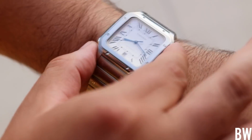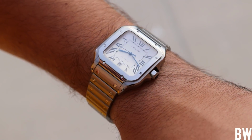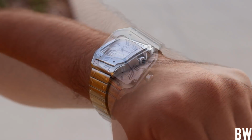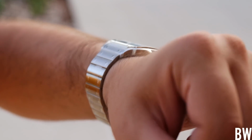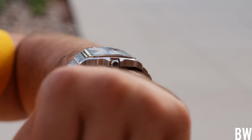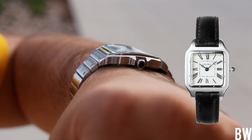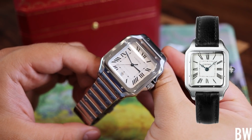And that's interesting because at the time, men wore pocket watches. They had large pocket watches. And only ladies that were into the latest fashion wore any type of a wristwatch. And so Alberto Santos Dumont was the first to popularize a men's sport piece that you could wear on wrist. So this is the design from 1904 from Louis Cartier. And you guys can see how much this modern version of the Santos resembles the original version from 1904.